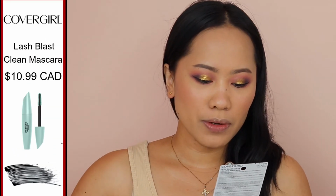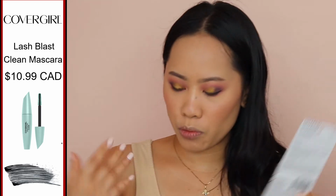This is a clean beauty, vegan, smudge proof. There is a waterproof, but I didn't choose that because most of the time I just stay away from waterproof product.